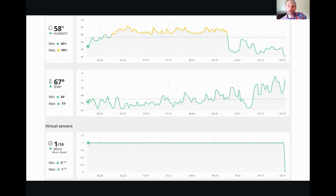I put an indoor air quality monitoring system in my utility room about a year ago. And so you can see starting in June, the humidity in the utility room started to elevate significantly, which it does in the summer. That's normal, but it never went back down.